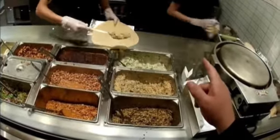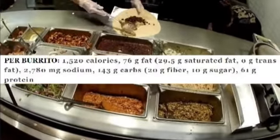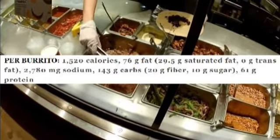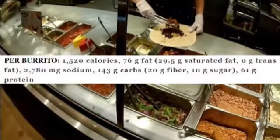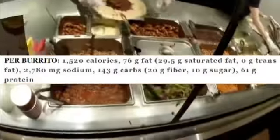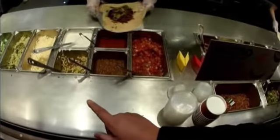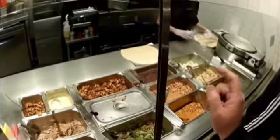So, per burrito, just for one burrito, comes in at 1,520 calories, 76 grams of fat, 29.5 grams of which are saturated fat, no trans fat, 2,780 milligrams of sodium, 143 grams of carbs, 20 grams of fiber, okay cool, 10 grams of sugar, and 61 grams of protein. Definitely, Chipotle is funny because it's all up to you on how healthy or unhealthy it's going to be for the most part.